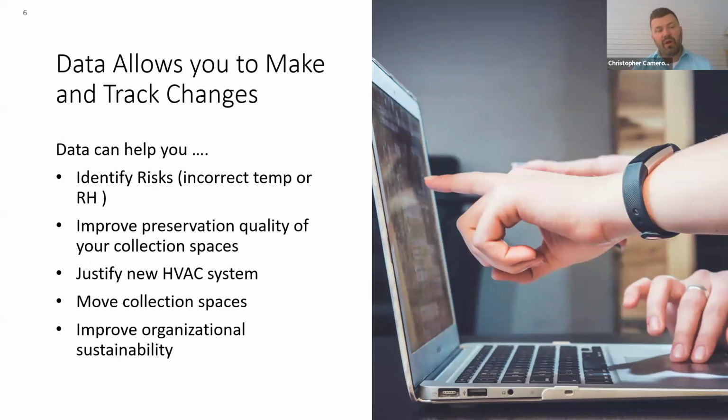Are you looking to improve preservation quality of your collection spaces? Do you want to justify a new HVAC system? And you'd be amazed that your data will help point out inefficiencies in mechanical system operation or even ways that it needs to be fixed. It'll help you move collection spaces. As I said, you want to reorganize, realign. I'll give an example of that in a bit, or improve your organizational sustainability.